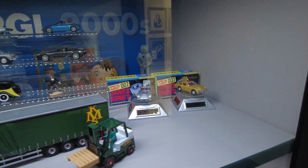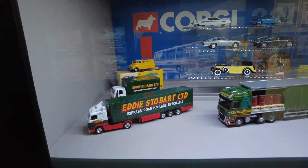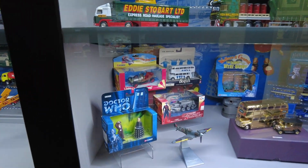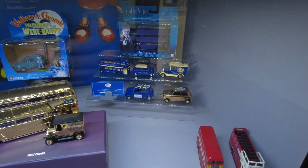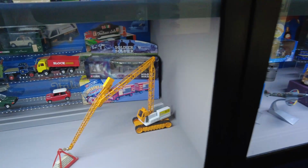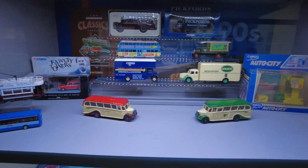Over this side, the James Bond releases with the ejector seat. Been released several times over the years, but always popular, always big success. Eddie Stobart there, and then Doctor Who, Chitty Chitty Bang Bang, Wallace and Gromit. Some of these gold collector's editions. You can see over the back the gold Mini, absolutely beautiful. Chipperfield Circus, and Forty Towers and some of the other IP brands here.